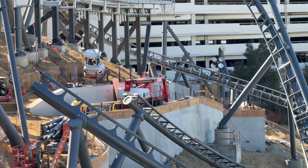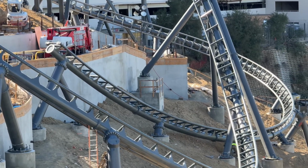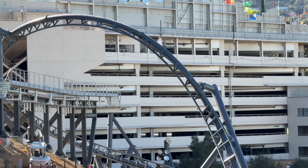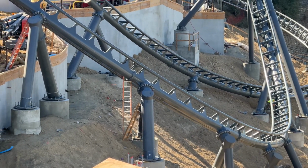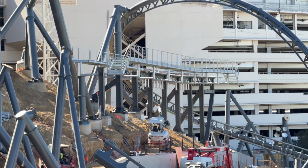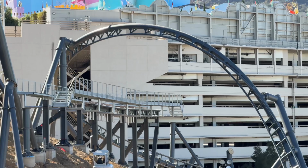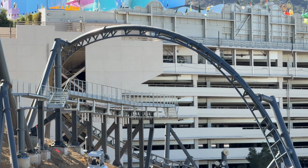Again, for those that are new watching, hello, first of all. And second, yeah, we're gonna be coming into this hill right here, well, coming into the turn, going up to the left, into the inversion, out of the inversion, going down, and then into another beautiful turn into the block brake. While spinning, while controlled spinning. This is not a free spin like Sierra Sidewinder at Knott's Berry Farm. This is a controlled spin, very similar to Guardians of the Galaxy Cosmic Rewind at Epcot.